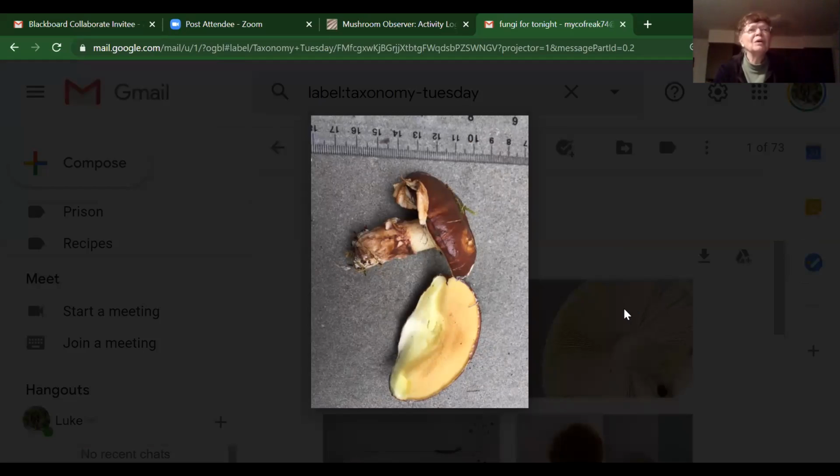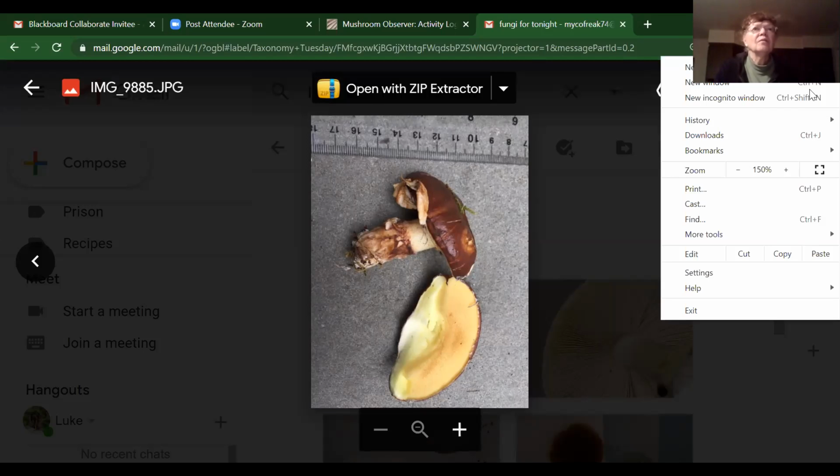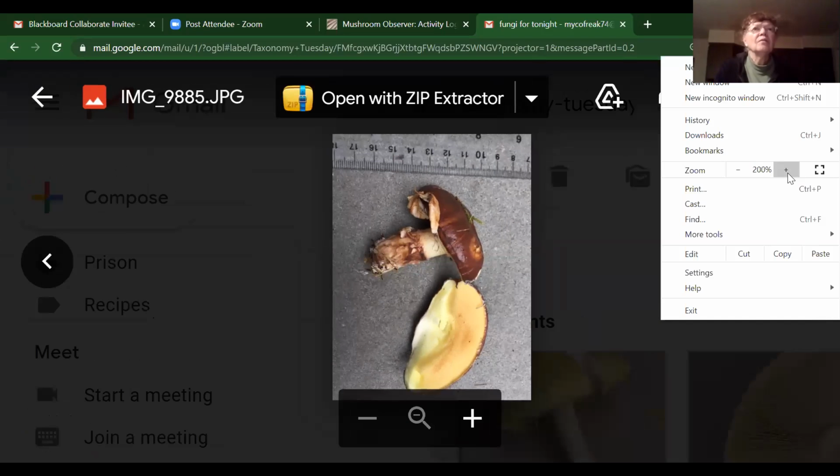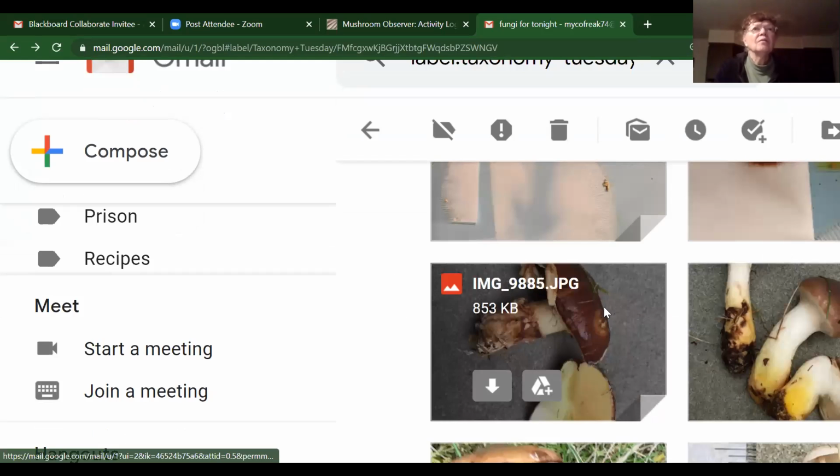Dorothy? Yes. Does it have that deep color on the cap? Dark brown, yeah. Oh, okay, I don't know it. Thanks. Cool. That's been all over by me too. It's been coming up like crazy. And also the top of the stipe here has little glandular dots. If we can zoom in on that, but that's okay. I don't know why I'm having a hard time getting that to zoom in. All right, that's okay.